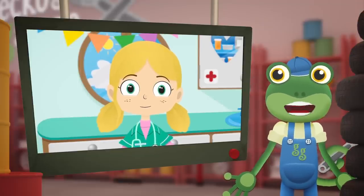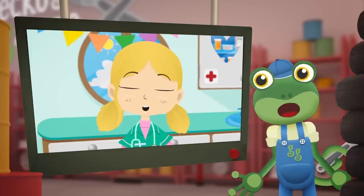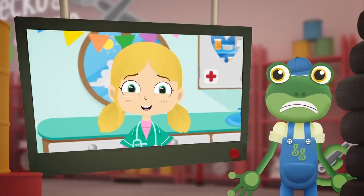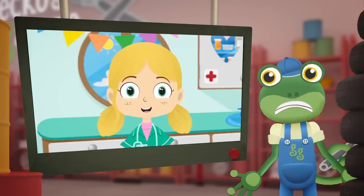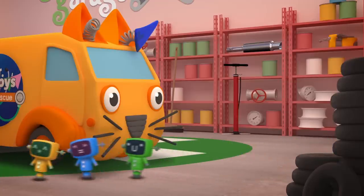Andy the Animal Ambulance is in the garage for repairs, but the patient he was bringing to you has escaped. And she's wrecking my garage. That sounds like Mabel the monkey. She is a cheeky monkey. Can you catch her? She's too fast and she's throwing things around like crazy.